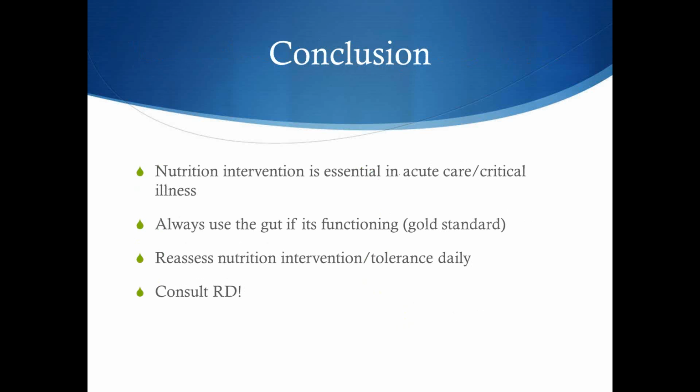And then in conclusion, nutrition intervention is essential and very important here in the acute care setting. We should always use the gut if the gut is functioning. We should reassess the nutrition intervention and tolerance daily. I know you're around, so nutrition should be part of your conversation, and consult, which here in the ICU is usually done.